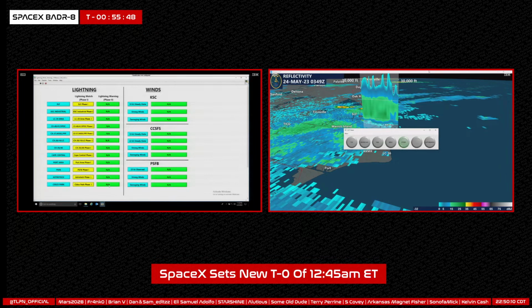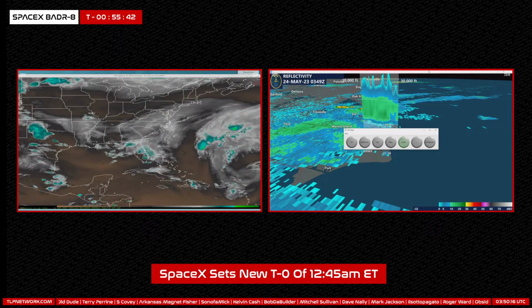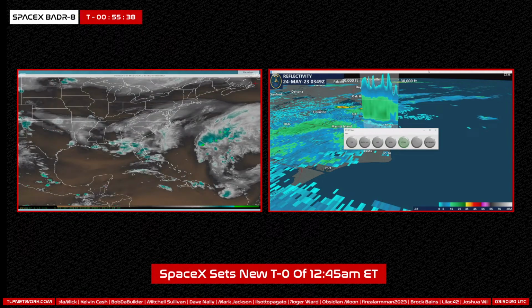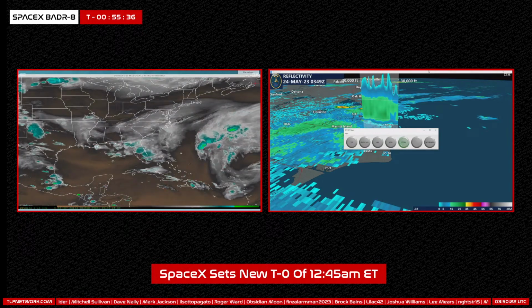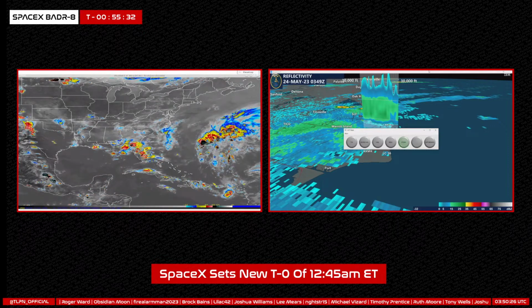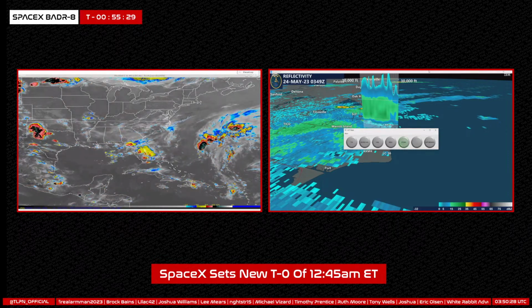If you're watching on YouTube, you're seeing a live look at both the NASA KSC radar and weather station data, as well as the Space Force's side, continuing to monitor. The blinking hail light is turned off, but they're continuing to monitor those weather situations all the way up to 30,000 feet, as you can see on the right side of your screen.